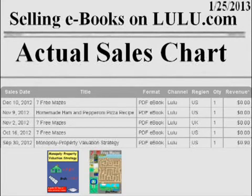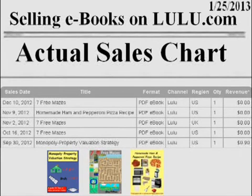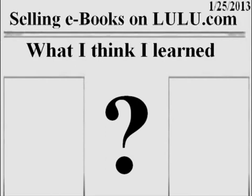The only book that I've sold is Monopoly Property Valuation. The other two books we'll see right there, the 7 free mazes and the pizza one. Those have been given away for free. Before we get to the what I think I learned segment, let me emphasize the one sale I believe came after talking to somebody on the phone and pointing out where my books were.